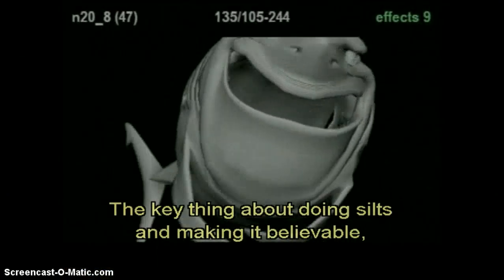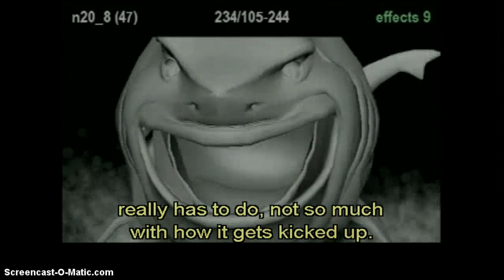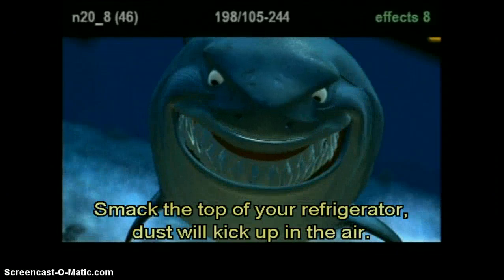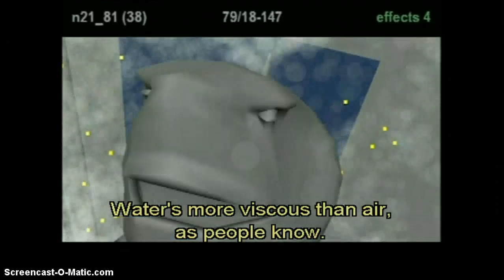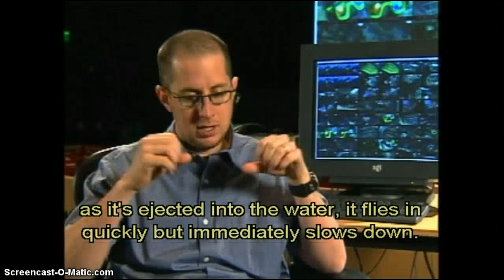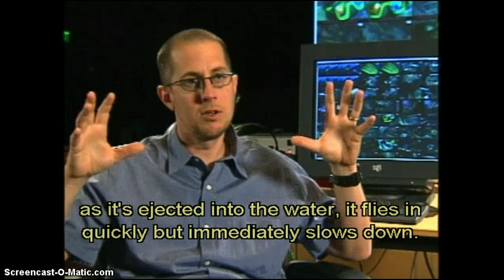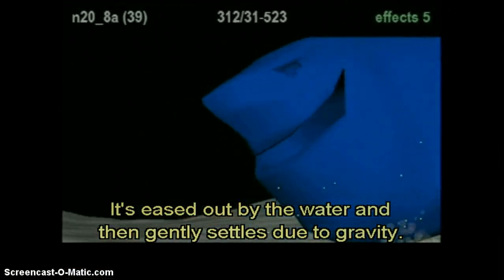The key thing about doing silt and making it believable really has to do not so much with how it gets kicked up. Dust also responds on top of your refrigerator. You smack top of fridge, your dust will kick up in the air. It has to do with how it settles out. And things slow down a lot faster in water. Water is way more viscous than air, as people know. And so when Bruce the shark knocks silt off a door or off the ground or something, as it is ejected into the water around him, it sort of flies in quickly, but then immediately slows down, is eased out by the water, and then gently settles out due to gravity.